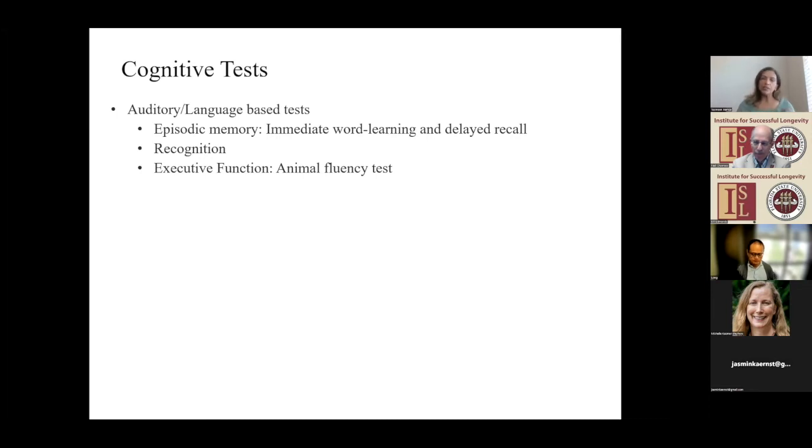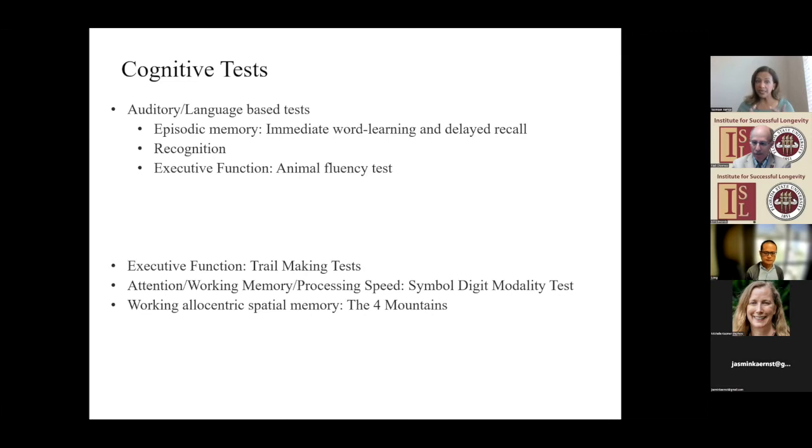But we also like to test other domains. So we test executive function in a non-auditory domain to look for any differences. We use the trail making test. We test attention, working memory, and processing speed in a non-auditory domain, and we are currently in the process of introducing it in an auditory domain as well, the digit span test, to be able to do some comparisons.